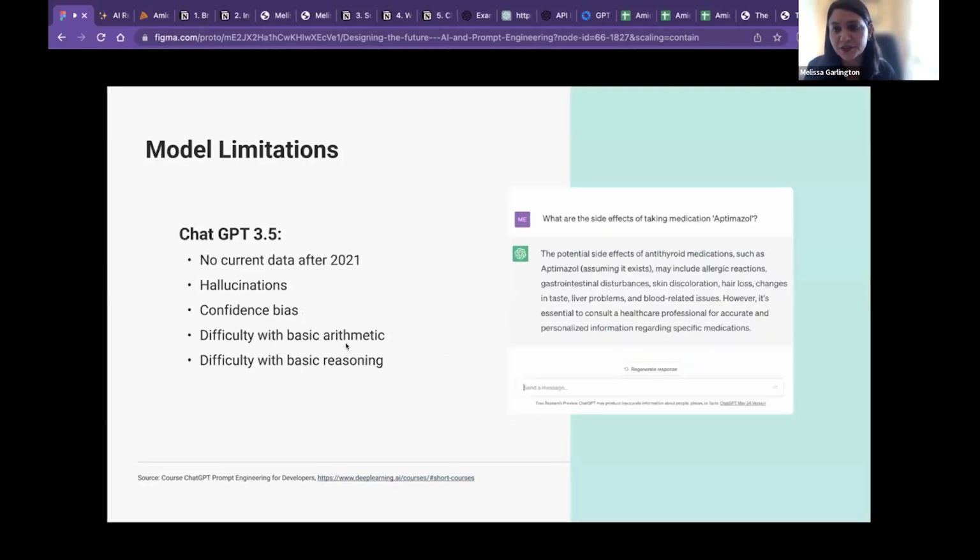The next thing I wanted to mention was the model's limitations, and I'm pretty sure you're all aware of them. But if you're currently using ChatGPT, it's going to give you the 3.5 model, and that doesn't have any current data after 2021. So if you ask a couple of questions to ChatGPT, it gives you a lot of responses around COVID because it's still leveraging from that time frame. But ask anything recent, it won't have any recollection about that, and it could make something up.